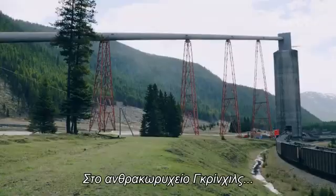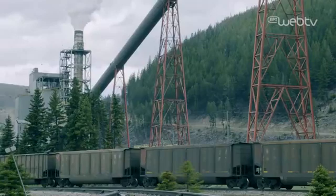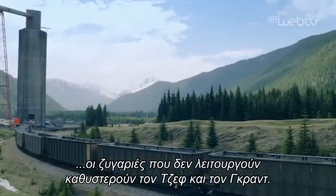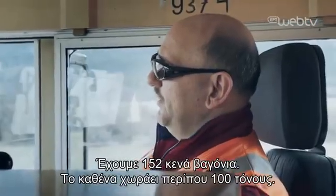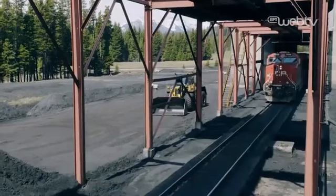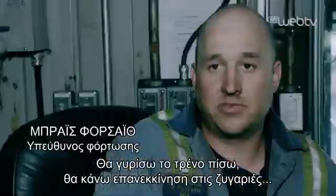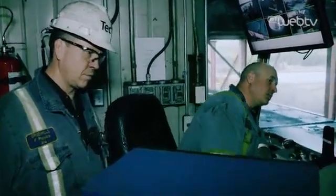At the Green Hills coal mine, the railway has a schedule they like to keep, so it's an unexpected delay. Faulty scales threaten to hold up Grant and Jeff's train. There's 152 empty coal cars, and each car roughly holds 100 ton of coal. I reverse the train past the scales, reset the scales on the computer, and hopefully that will fix the issue.